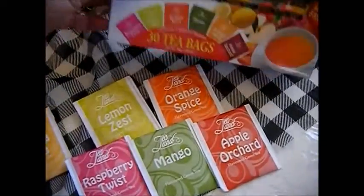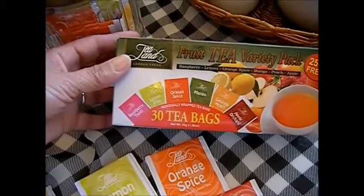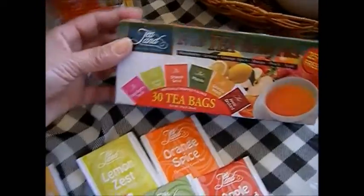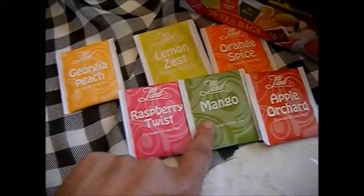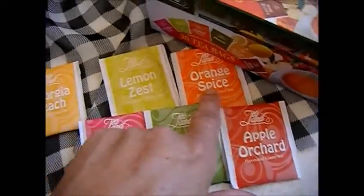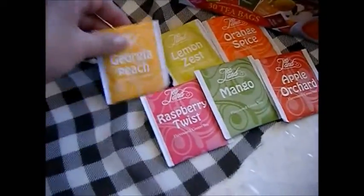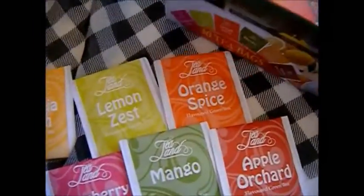And this one is from the Dollar Tree. And it had 30 individually wrapped tea bags, and they are Georgia peach, raspberry twist, mango, apple orchard, and orange spice, and lemon zest. And I really think this one is a really good deal because it had 30.